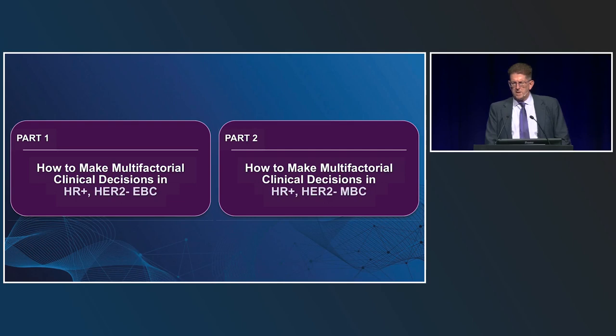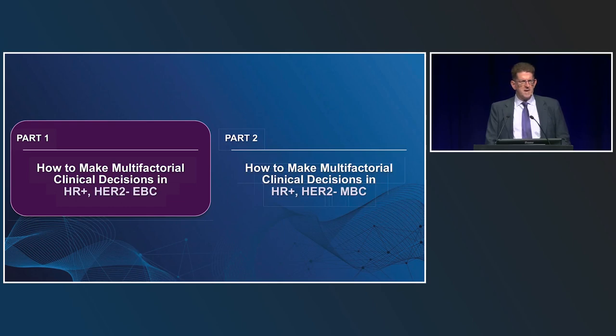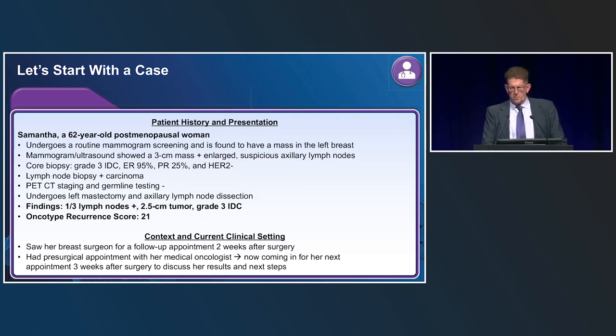So the first part is to look at patients with early breast cancer, and we'll have 3 consecutive talks with a case spread through that 2-3 talks that will allow you to be interactive in the decision making. And then we'll start with that case now.